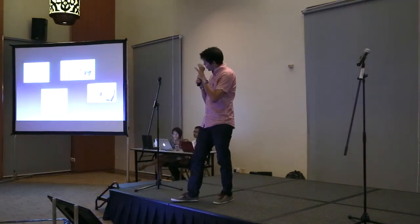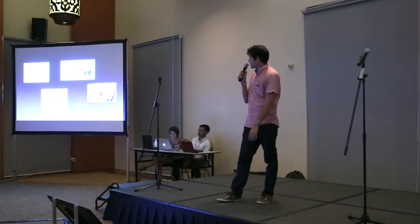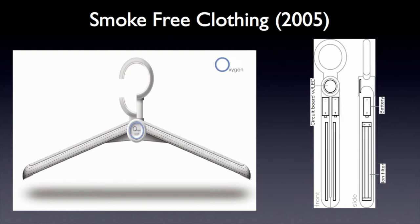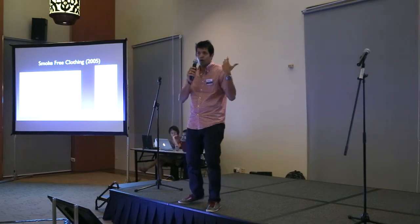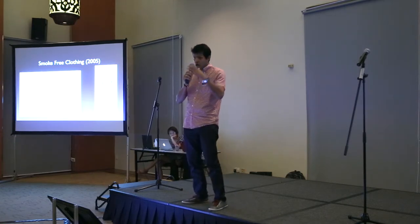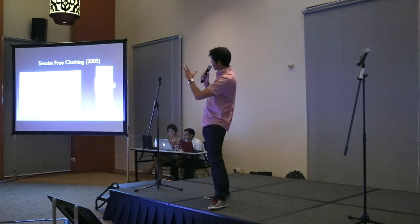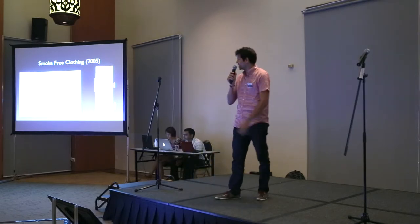And what I'm going to do is show you four snapshots of some of the products that they have developed in class in just 6 weeks. The first product is one that was developed in 2005. Every time you would go to a bar or a restaurant, you would come home with your clothes full of cigarette smoke. So this product was a new hanger that would actually remove the smoke from your clothing. It was battery operated, and it had an ion filter as the technology behind the whole thing.